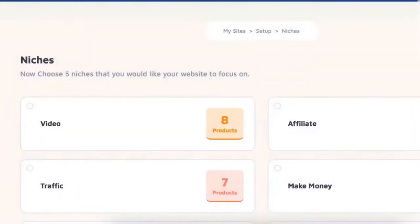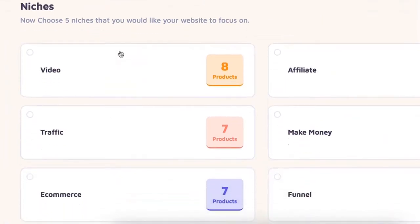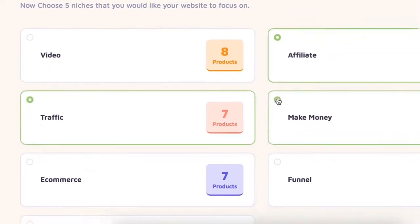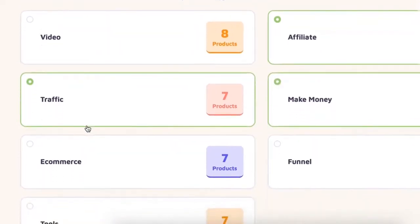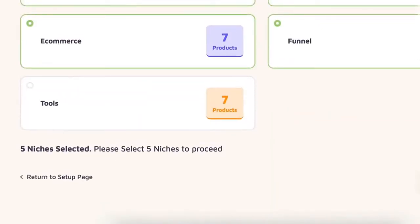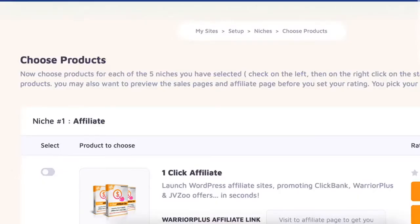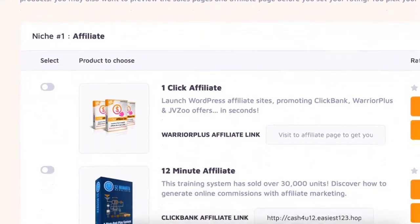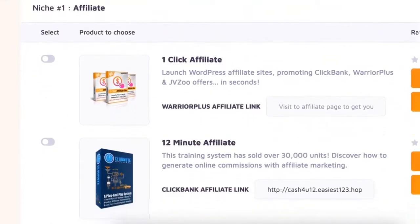Okay. Now, here it says you can now choose 5 niches that you would like your website to focus on. So I'll click on affiliate, I'll click on traffic, I'll click on make money, I'll click on e-commerce and funnel. That's 1, 2, 3, 4, 5. Okay, and then click save and choose products. Now those 5 niches will appear at the top of the nav menu within our page. So our website is basically going to be divided into those 5 niches.